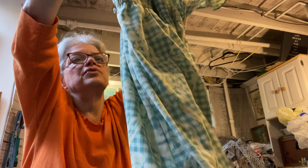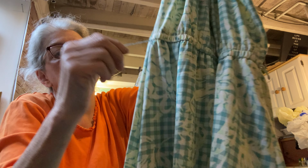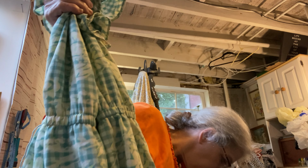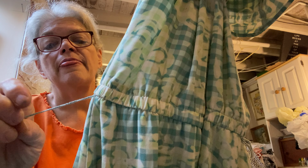Here's another Lauren Conrad, like that first dress. I'm just noticing now, here's a tip for you, that it doesn't have the belt, at least unless it fell off. Oh, wait a minute. Yay. But that's something to look for. Always check dresses for these little belts, and robes.